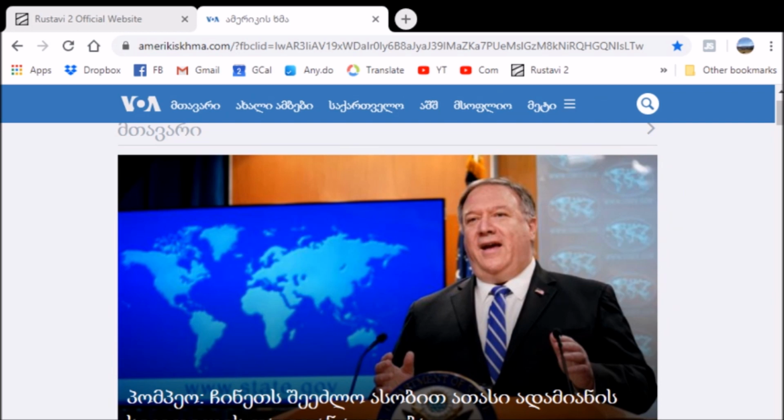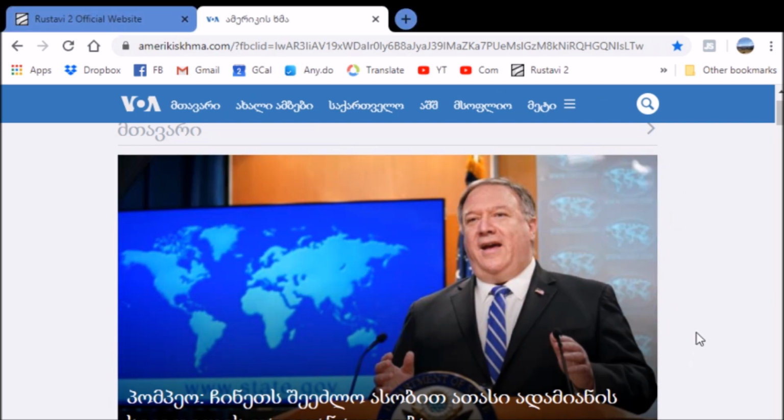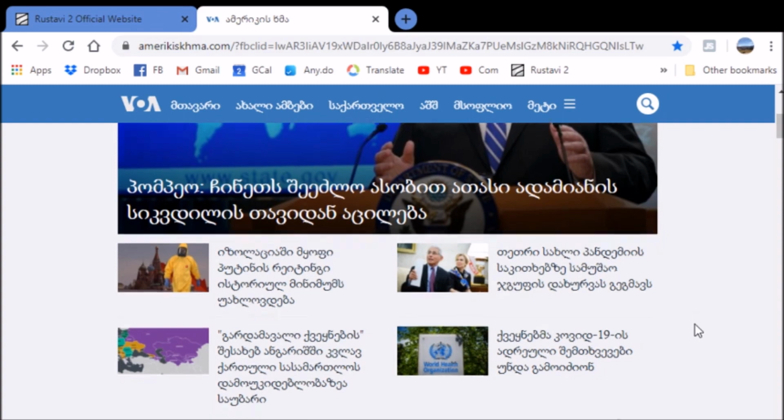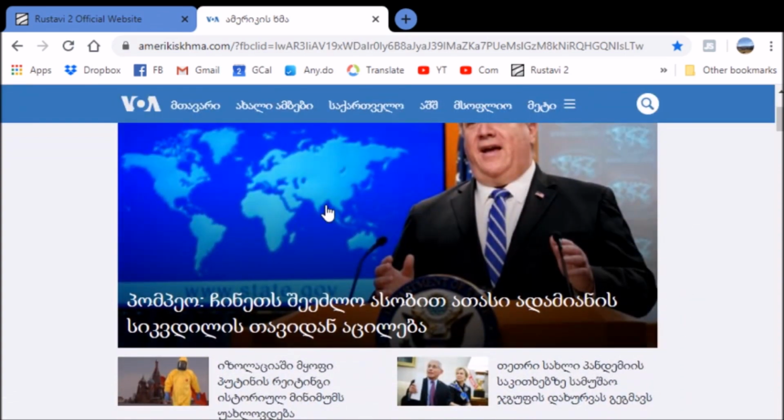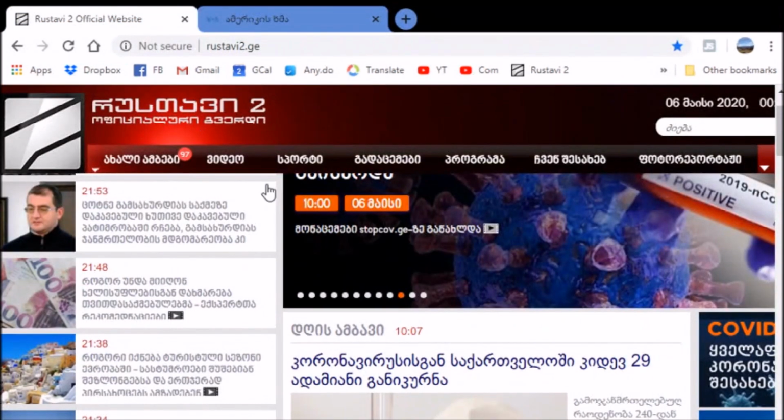And resource number 10 is news sources online. One of them is called Amerikis Khma, which is Voice of America, and it has articles you can read in Georgian, so you can check that out. There's another one that I like to use, which is called Rustaviori, and I think the political leaning on this one is pretty far one direction.